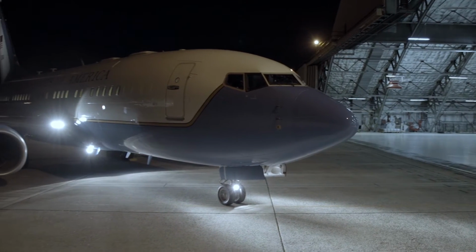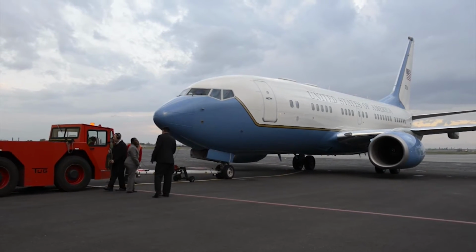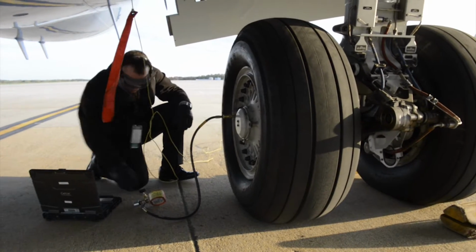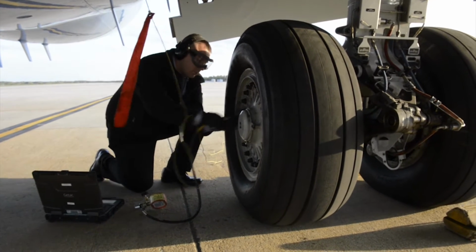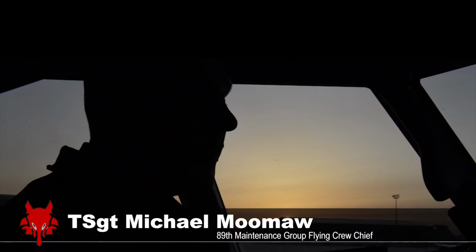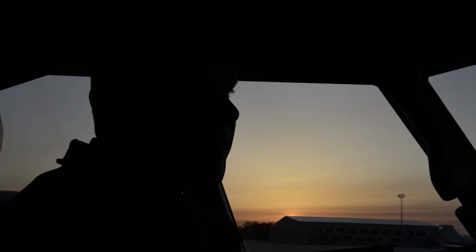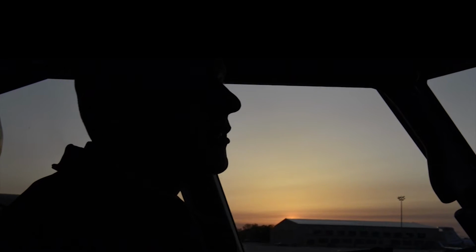This is a First Airlift Squadron C-40B, a modified Boeing 737 designed to be an office in the sky. Everything in this world is all about the DV and being professional and safe and on time. Putting out a really good product for the DV is number one, and that's everybody's goal from the start of the mission to the end of the mission.